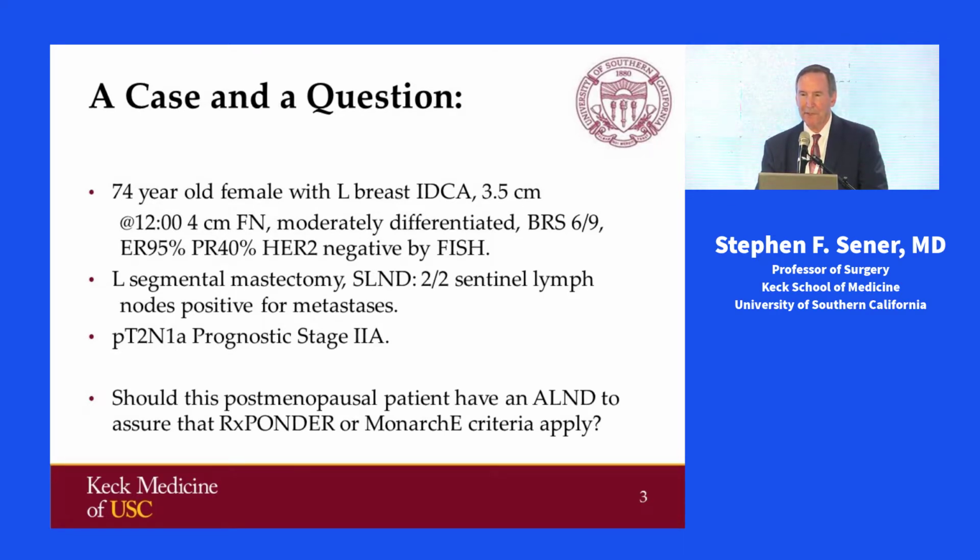This patient would be staged as a pT2N1 with a prognostic stage 2A, and we would basically send this patient and get an Oncotype DX score on this patient to make sure that she actually qualified for chemotherapy or not based on the RxPONDER trial.